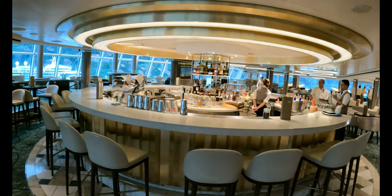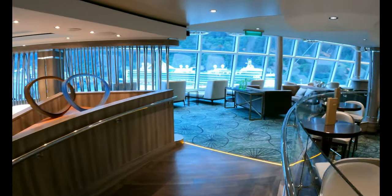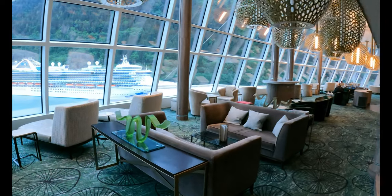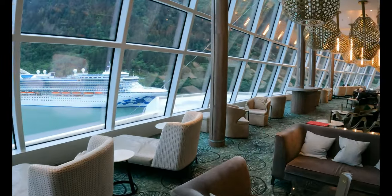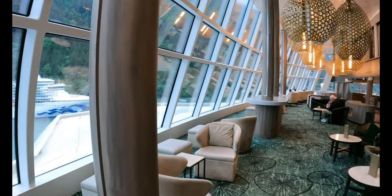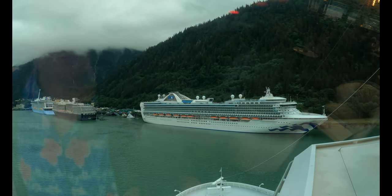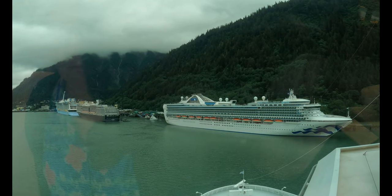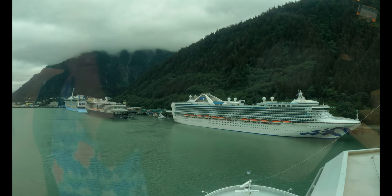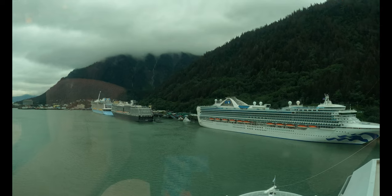Here's the bar and the observation lounge, one of the biggest ones on the ship, and a great place to come and grab a drink and see what's going on. If you do want a seat in here, if you're visiting Glacier Bay or another glacier sailing, I recommend getting here very early when they opened at 5 in the morning. By the time it was 7 or 8 o'clock in the morning, all the seats were already taken and it was a packed house.